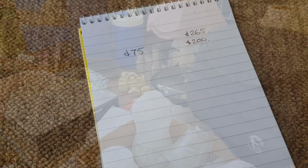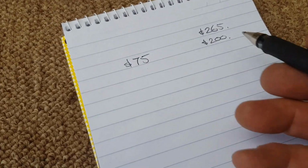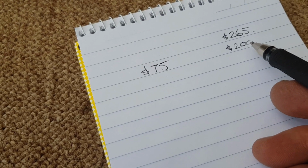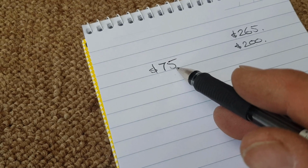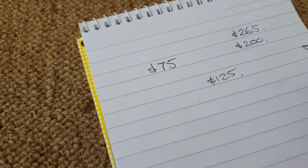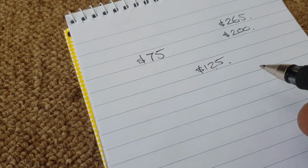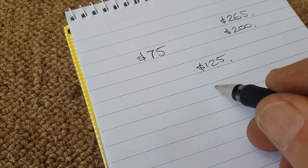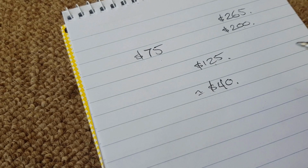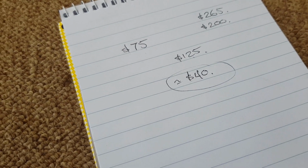Just before we finish up, let's revisit the notepad for a second, remembering our $200 clear profit is a realistic figure, less our 75 labour gave us 125. Well, that's 125 as a clear profit. Now, applying a formula I use, we're going to divide that figure by 3 and we get approximately $40. And that's what I would expect to pay for a deal like this.